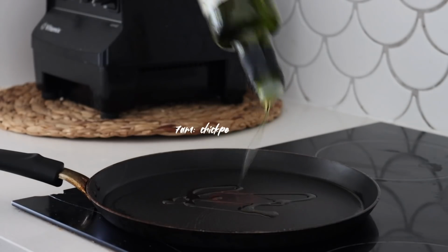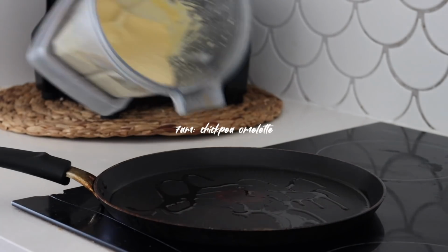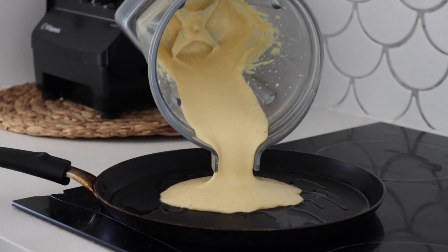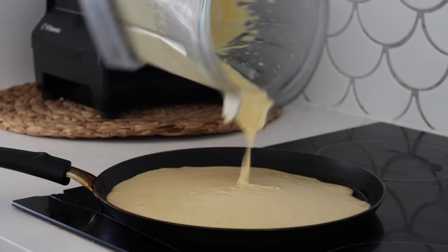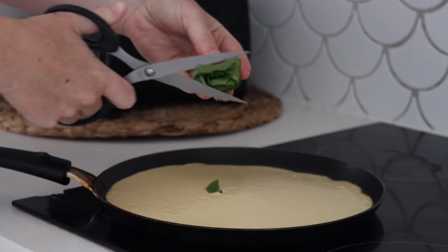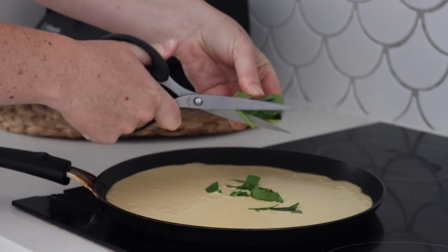On Monday morning, I started my day by making a chickpea omelette. This is one of my favorite higher protein breakfasts to make, and I will leave a recipe linked down below if you want to try it out at home.